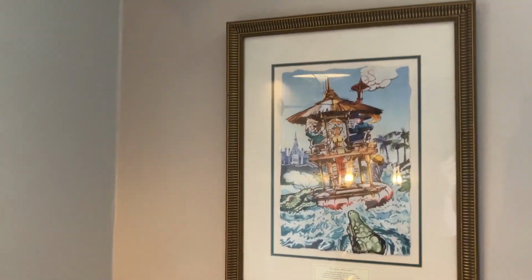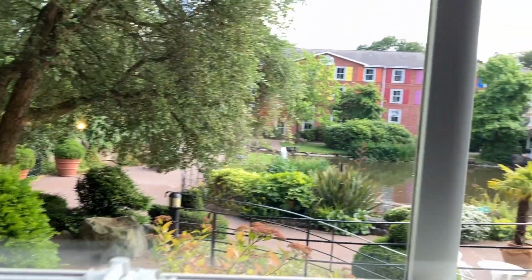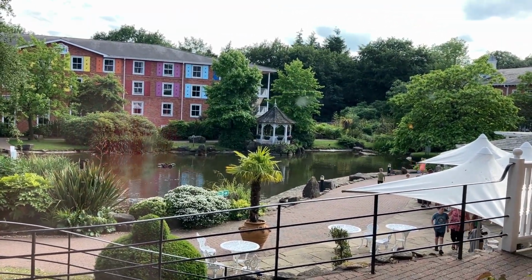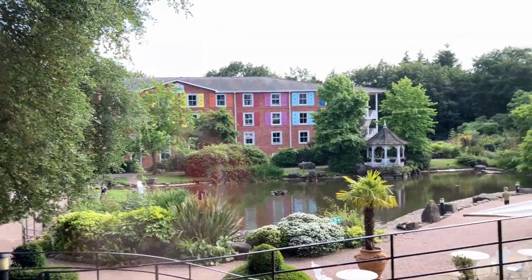Izzy has prepped my room. And yeah, some more imagery. Compass table, that's pretty cool. And then out the window I have a nice view of the pond. And the CBeebies Hotel. So yeah.